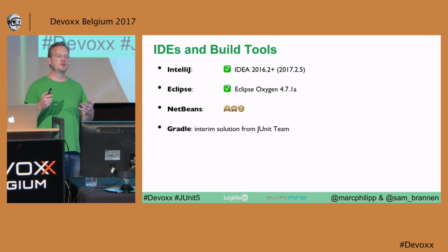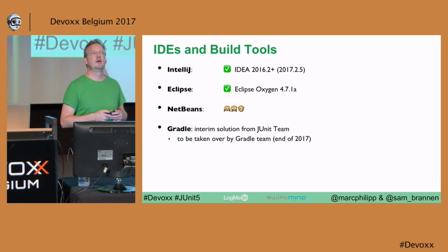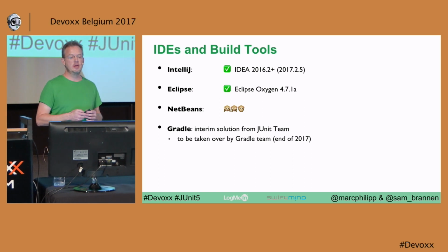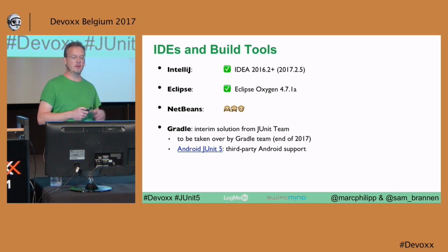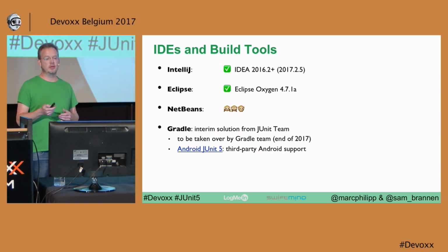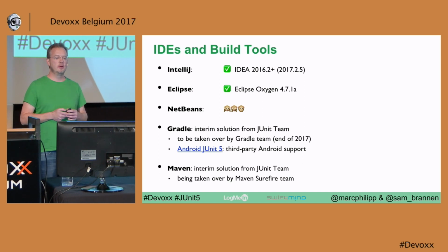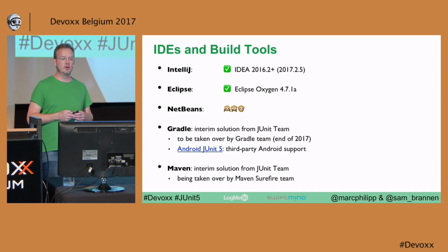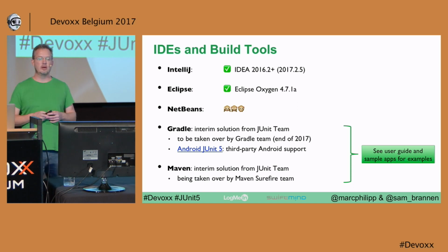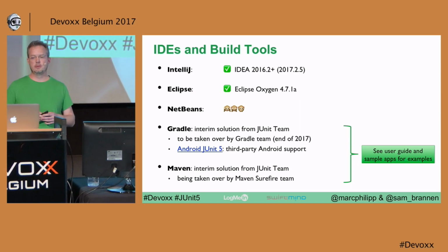Gradle, so we have an interim solution from the JUnit team that we've written ourselves, but that's to be taken over by the Gradle team potentially by the end of this year or maybe early next year. And there's some support for Android as well. A nice gentleman in the community has contributed that. You can check that out if you're interested. Maven, we also have another internal solution we've written, and that's also being taken over by the Maven Surefire team. We won't show this today, but you can see examples in the user guide and the sample apps.